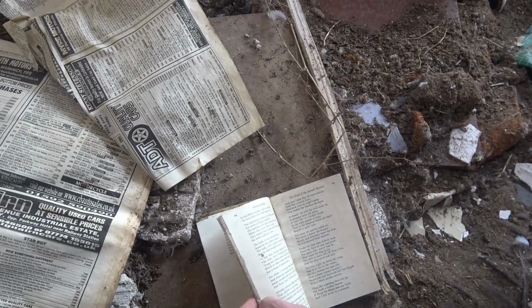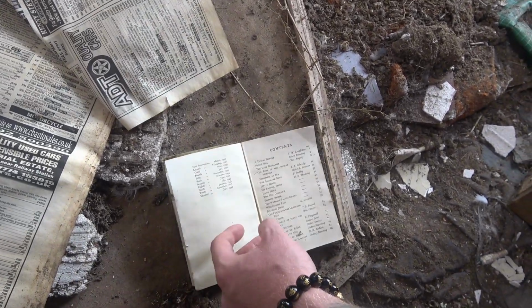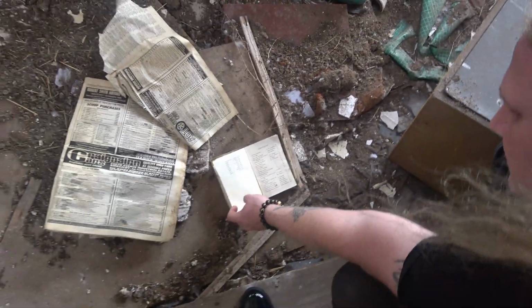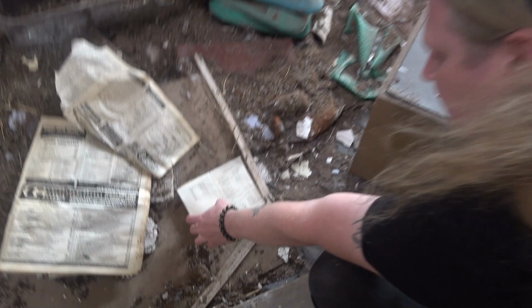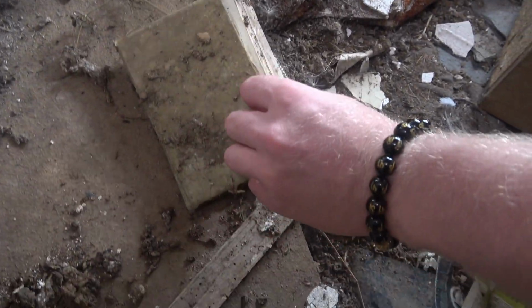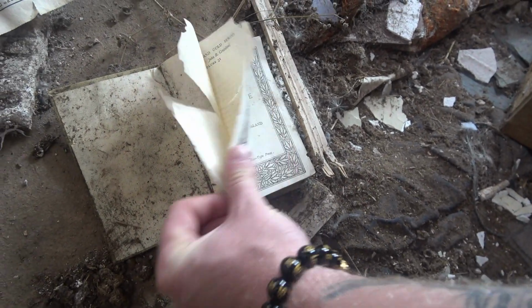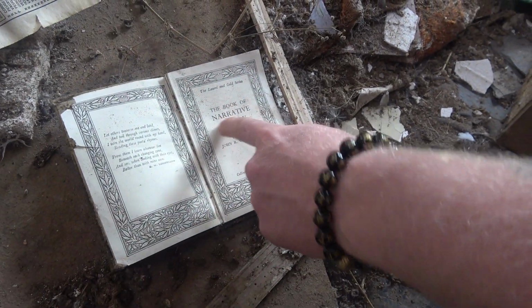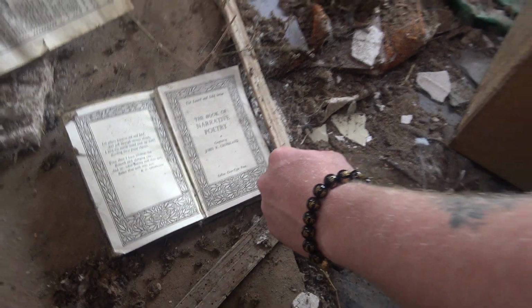They look like little narratives. It looks like a bit of poetry, maybe. It dates right up to about 1949, so that's interesting. It doesn't say what it is. Oh, hang on, yeah, it's poetry, the book of narrative poetry. So it looks like they must have done poetry once upon a time. So yeah, here you go, guys.